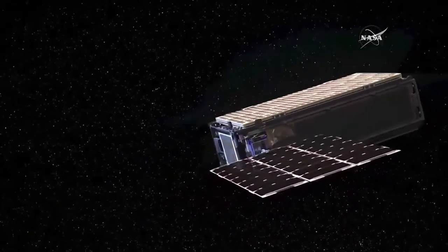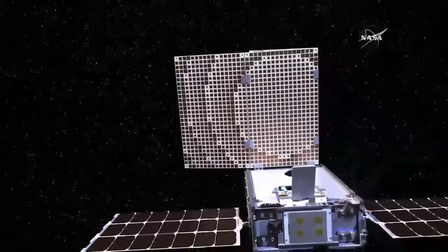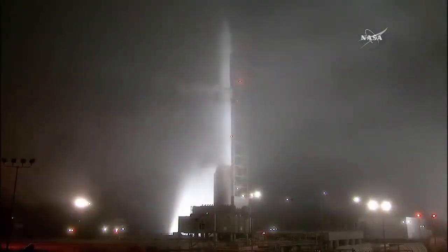There are about two briefcase-sized CubeSats known as Mars Cube 1 or MARCO hitching a ride on today's mission. Now with that, let's go back to NASA's Joshua Finch in the Mission Director's Center.